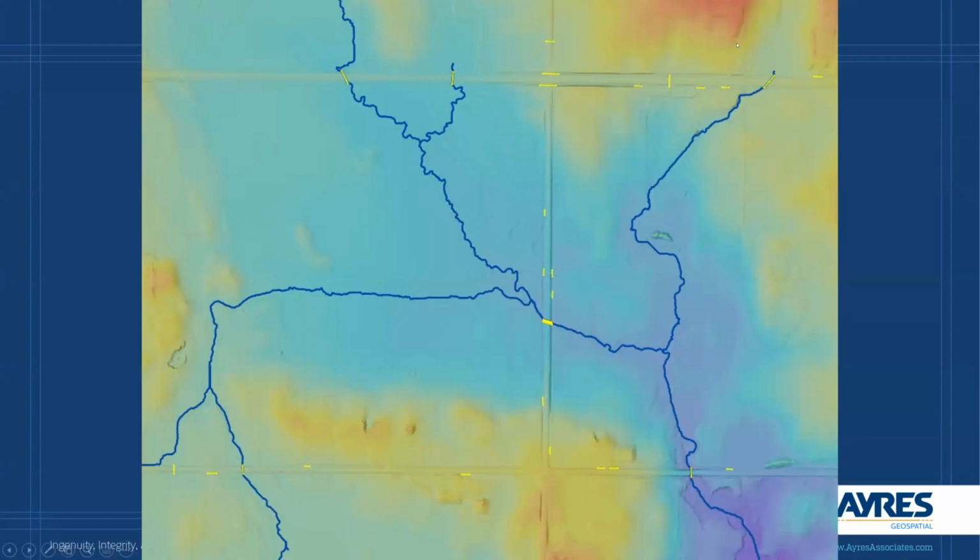Here again, we have another example where the culverts are yellow. In the center of the screen, we can see there's a kind of a glob of yellow. That means that, if we were to zoom in here, there'd be either a double or a triple culvert going through that line.